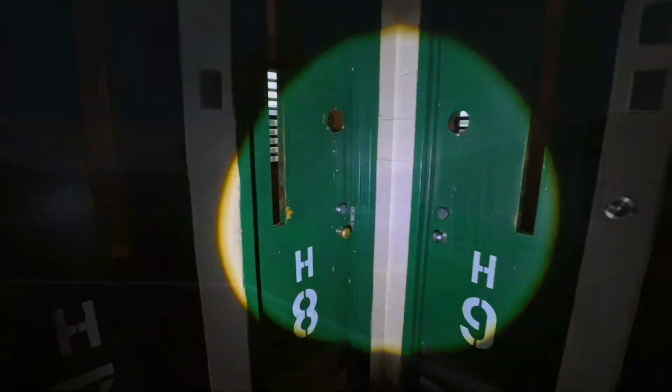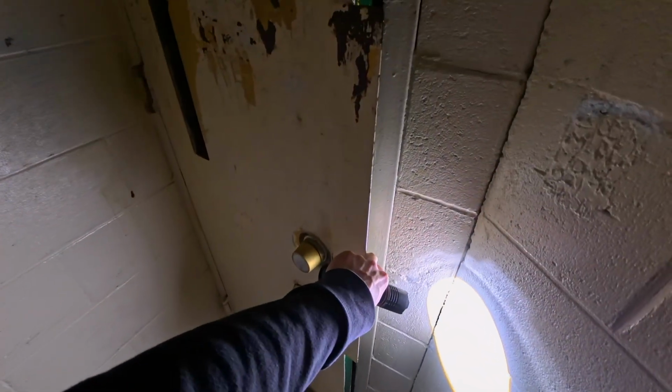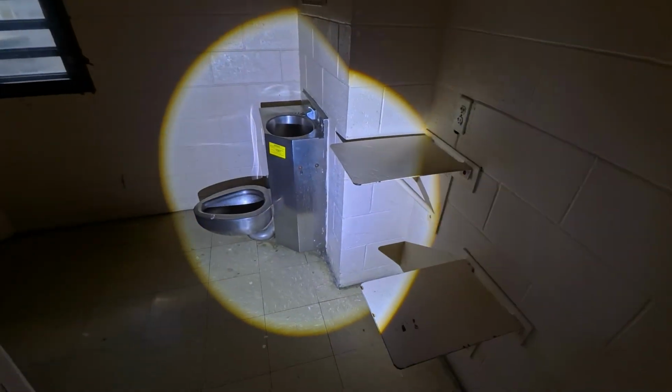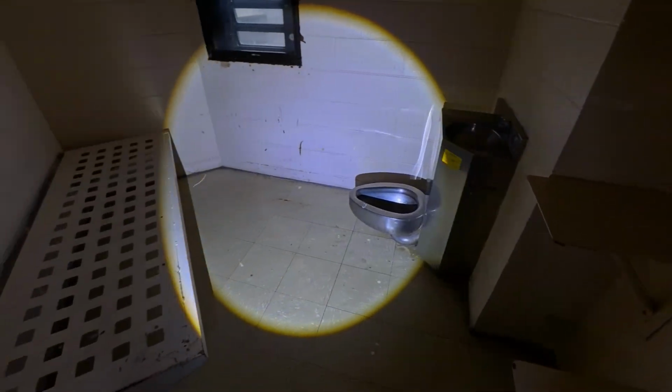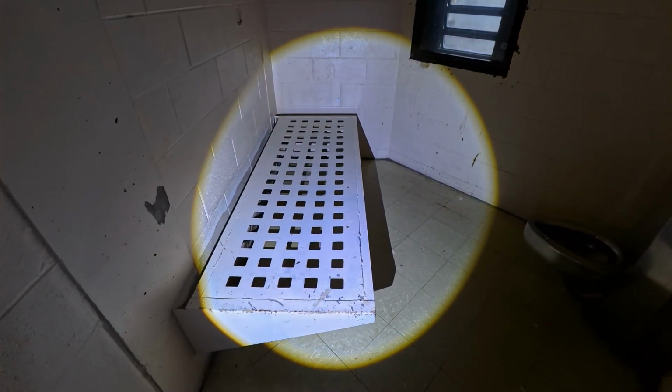All right, we just checked out H8, so let's jump into H11 really quick. Again, another really heavy door. Make sure it doesn't shut, that would be really bad. And again, just about the same layout. Toilet, sink, mirror, and then your bed. Imagine sleeping on this.